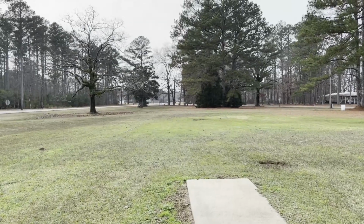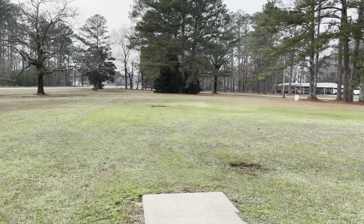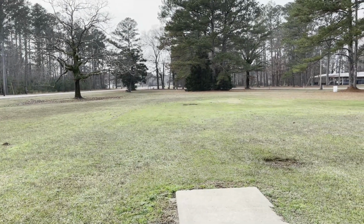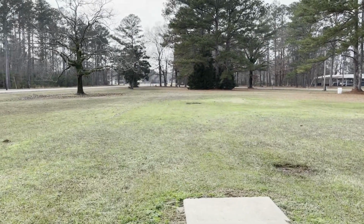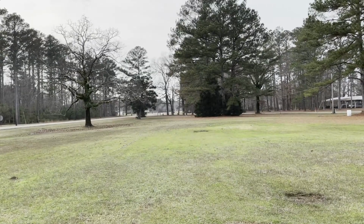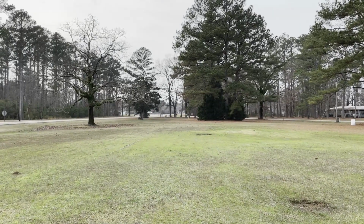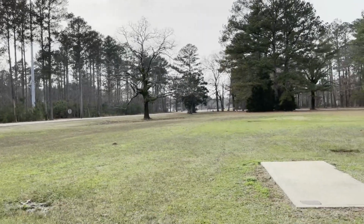Hole 2 is another very straightforward hole. This course is kind of like that. The front 9 are all going to be very straightforward and simple shots in theory, but they all have their own dangers. For this one, that big pine tree in the middle is a mandatory, and of course there's that road that runs to the left, and the basket is right up the middle, about 360 feet or so, give or take. And yeah, we'll see how it goes.